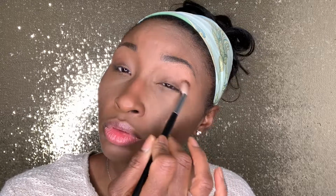And just to kind of tone it down just a little bit in that area, I'm gonna take a clean brush and blend it out over my eye so that way it can kind of tone it down. And take a little bit of the Anastasia bronzer, just to tone it down enough.